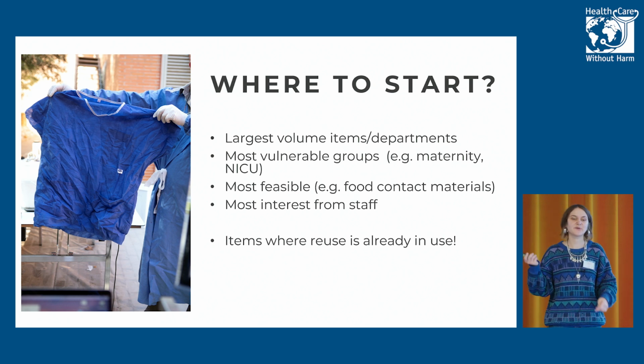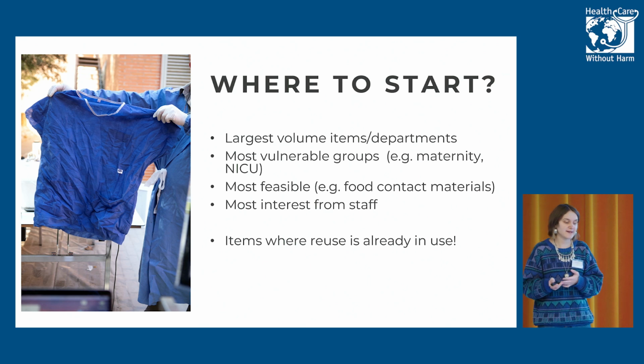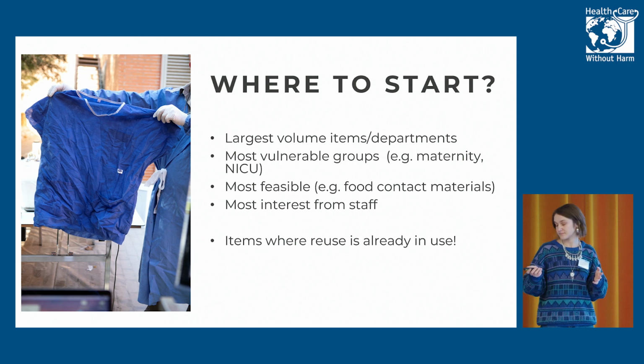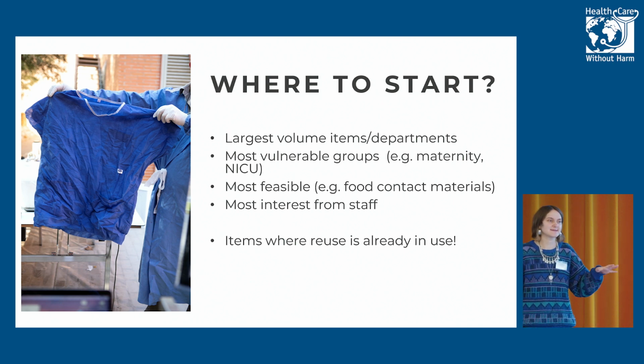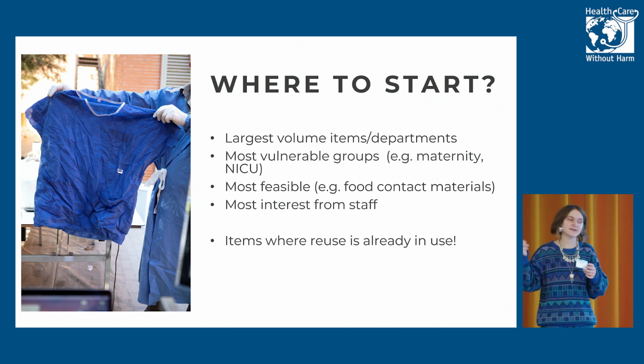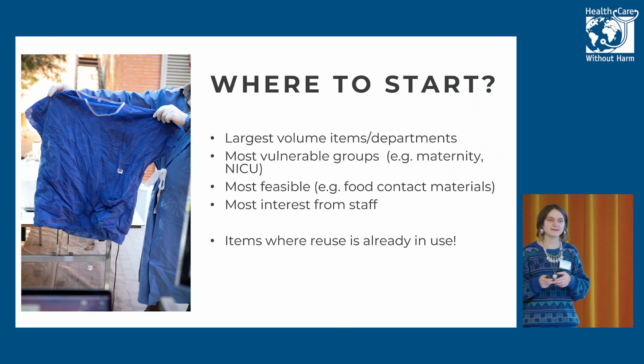The departments, as I said, operating theater generates quite a lot of waste. I've also seen a recent study, not sure if it was super recent, saying that delivery rooms also generate quite a lot of waste. So you can see in your own context what makes most sense for you. You can also try to look at the most vulnerable groups which are impacted by plastic. So this could be around the maternity ward, the neonatal intensive care units, where plastic reduction could have a positive impact on the health of the people there.